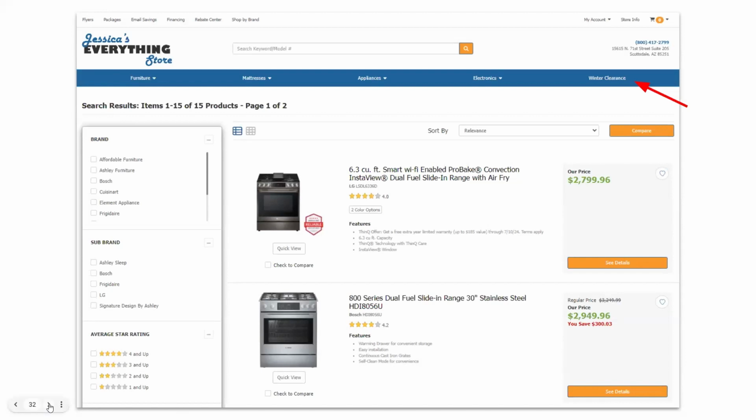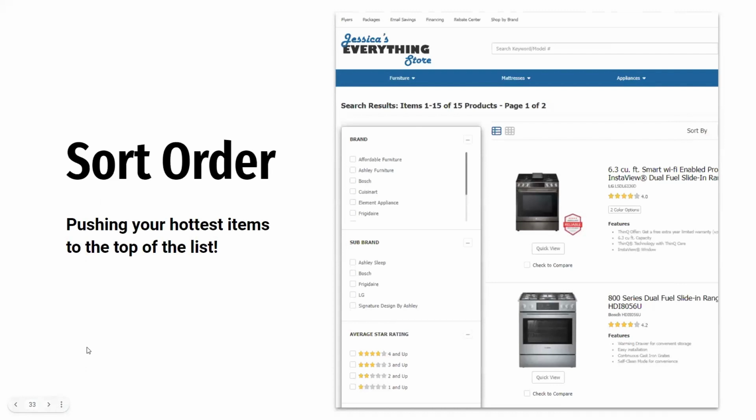We're going to move on to the next way that we can help increase some revenue on your website, hopefully, is using a tool in your account called Sort Order. Sort Order. All right, so what is Sort Order and what does that do?